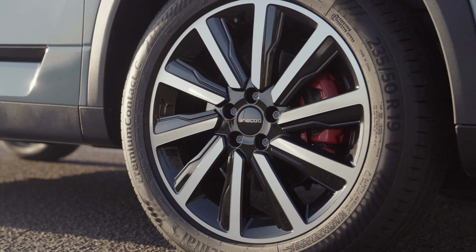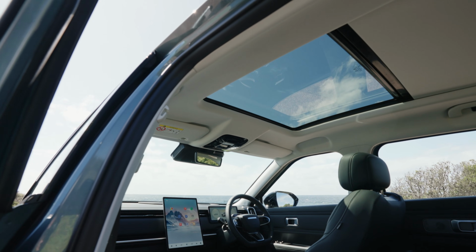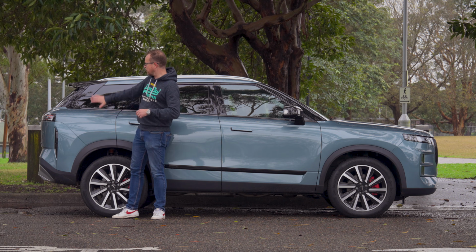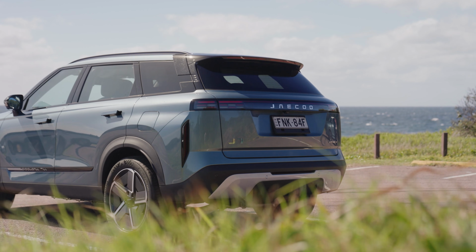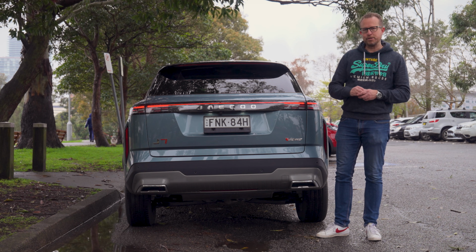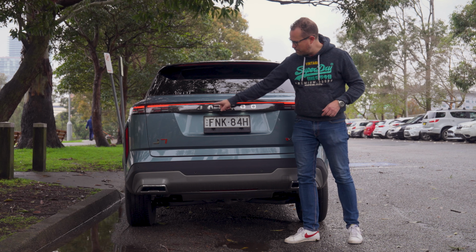19-inch alloys here on the top spec Ridge model. We get a full-length sunroof. You can see a little bit more of that Range Rover influence with the pop-out door handles and the dark treatment back here between the C and D pillars. The rear light clusters mimic the design at the front, gives a nice sporty feel. A full-width LED here, big fan of those, big Jaecoo badge.